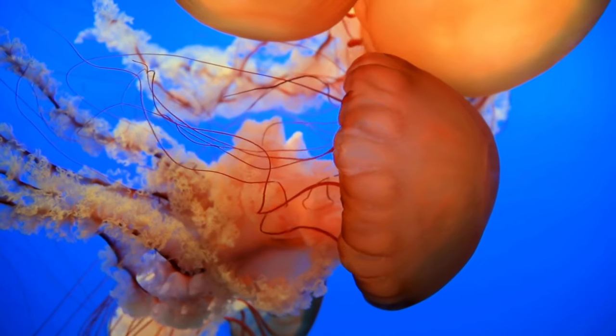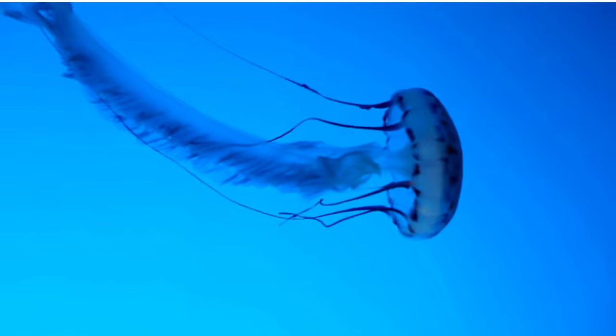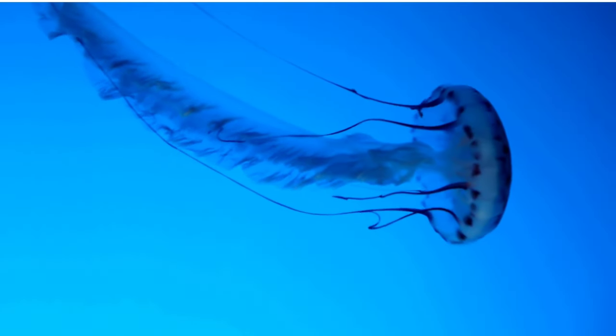Overall, jellyfish are fascinating creatures with a complex role in marine ecosystems, and ongoing research aims to better understand and utilize their biological properties.